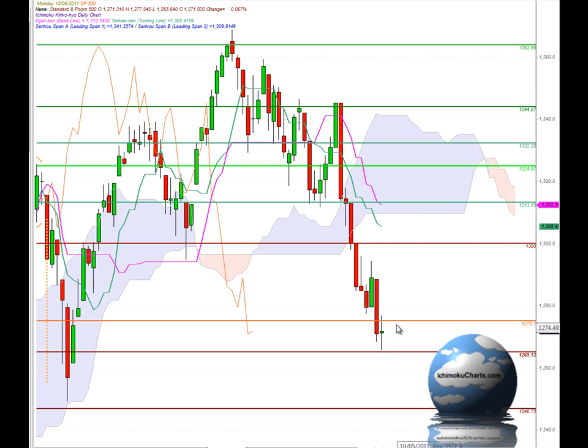So obviously for the next day's trading, watch 12.65 for a potential continuation of the trend to the downside, but certainly watch 12.75 and the high of the current candle for a potential change of trend.